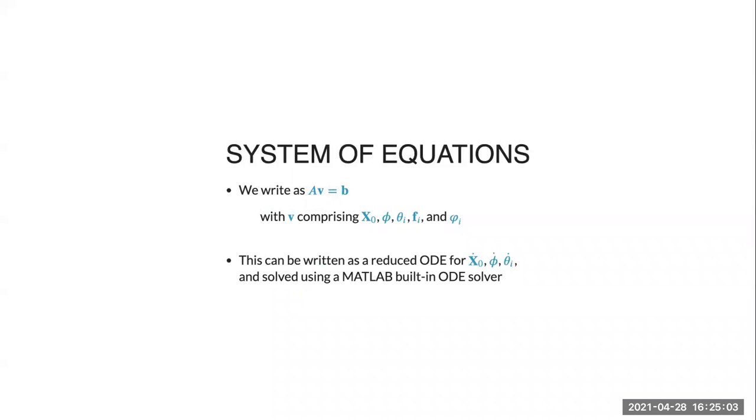So we can write this system as a big monolithic matrix system, AV equals B, for some unknowns. The unknowns are the position of the cell, the head angle, the tangent angle of each section of the flagellum, the force per unit length over each section of flagellum, and the force per unit area discretized over the surface of the cell head. And we can write this as a reduced ODE for just the rate of change of position, direction, and tangent angle, and then solve this using one of MATLAB's built-in ODE solvers, which is a really nice feature of the method that we've set up.